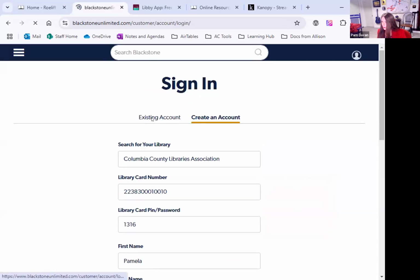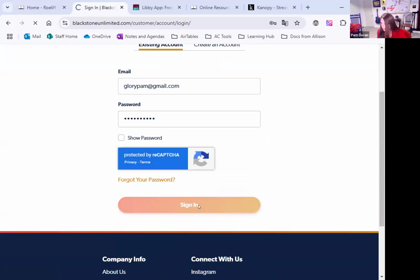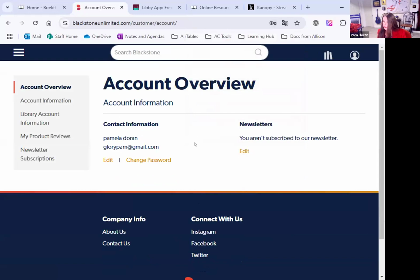And I have an existing account, so I'm going to switch to that. Oh, it's on my other account. So I'll save this here. So now I am logged in. I previously had created an account. I just wanted to show you what the create account website looked like.